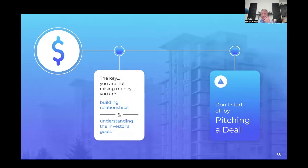I go to the gym on a regular basis, every day. The number of people I've met at the gym that have turned into business relationships is literally insane. Crazy. In fact, I had two calls yesterday with the same guy from the gym. He has seven businesses.